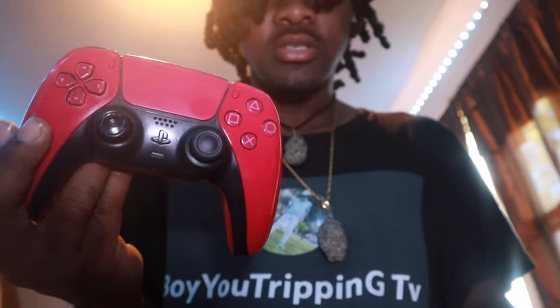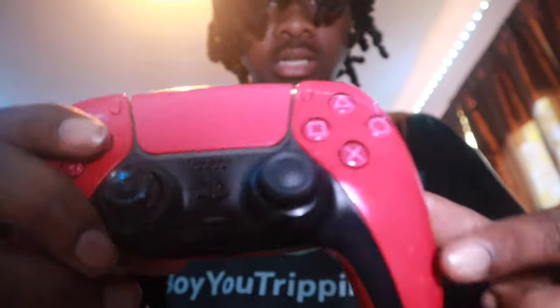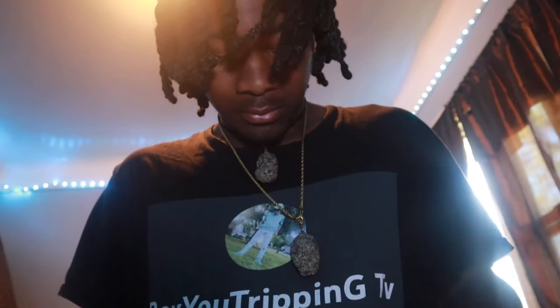The only thing about this controller compared to the PlayStation controller is that this one doesn't have any lights at all. This one does. You can see it's very detailed on both sides. Let's log into it though.